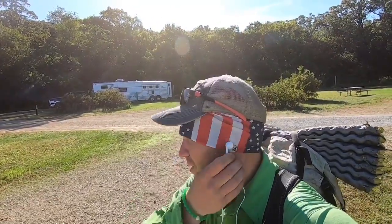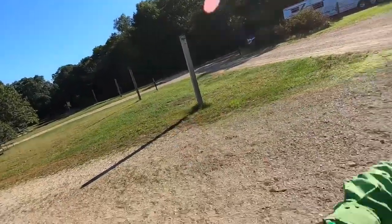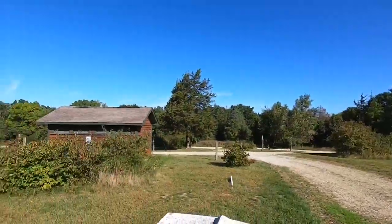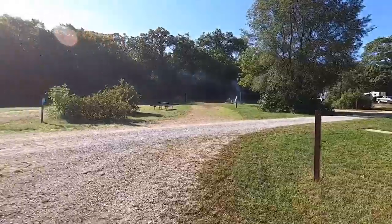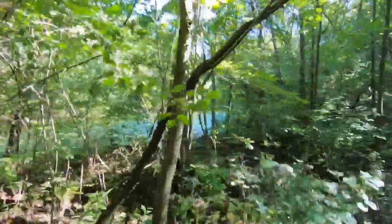All right, this is mile 858.1. You pop out on a trail right over there, and you can grab some water here. It's potable, so I'm going to grab some agua and then keep pushing. This is the horse camp. I think there are bathrooms, and you're only supposed to camp here if you have a horse. So I don't know, get a horse. All right, peace.